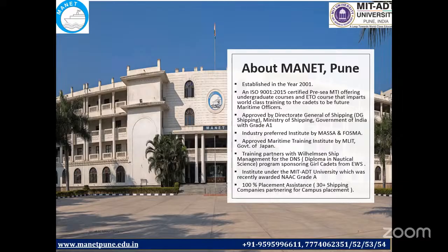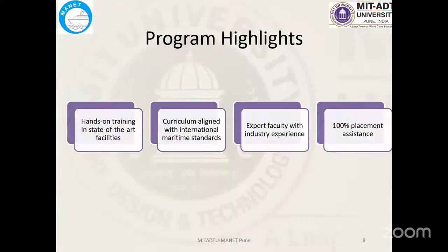So we will, of course, make it our best or top priority to have you placed as soon as you graduate with us or finish a program with us, so that you get to start your career in good time and make the most of this opportunity.